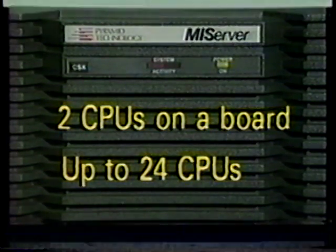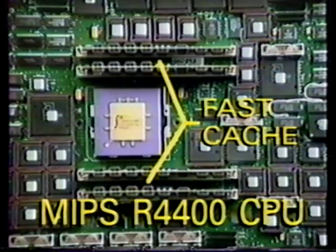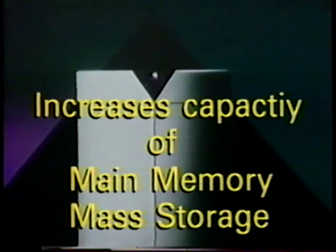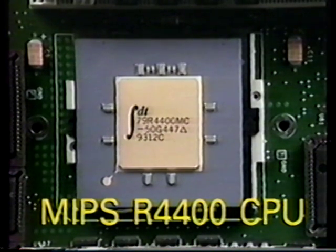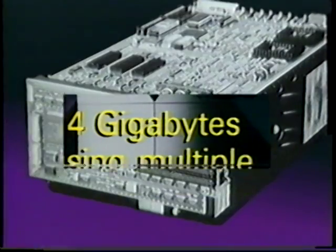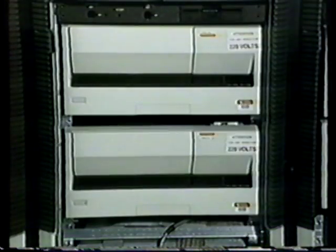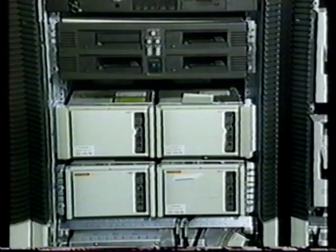CPUs. Now the Jolt machine breaks all speed barriers, adds fast cache memory to every CPU, increases capacity of both main memory and mass storage, has a CPU bandwidth 5 times larger than the MIS server, boasts a total memory of more than 4 gigabytes using multiple memory buses, allows connection of up to 512 SCSI devices, utilizes 1 terabyte of disk space, 4 times more than the MIS server, and can accommodate over 2,000 users at astonishing speed.